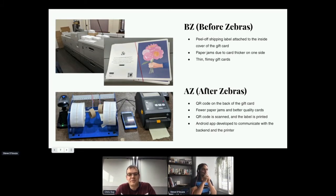This is a picture of one of our initial prototype setups. This was all connected via Bluetooth. There's an Android app there that communicates with the back end, fetches a label, and also talks to the printer. So we actually moved away from using Bluetooth connectivity because there's some additional latency there, and sometimes you get connectivity issues. So we moved to a USB-C setup, so everything's directly connected.